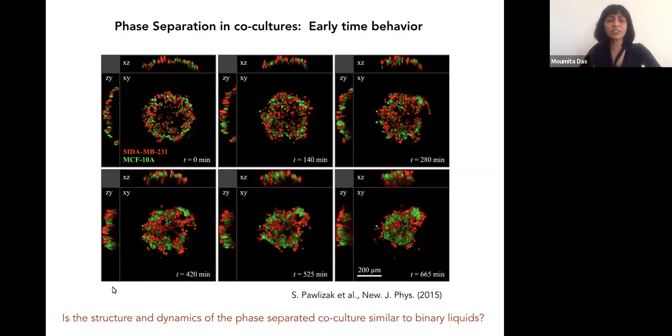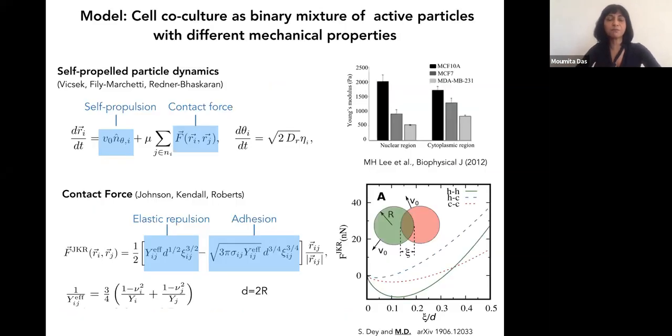Now, what we wanted to understand is whether the evolution of the structure and the dynamics of this phase-separated co-culture is similar to what you would see for binary liquids, given that when we were using the differential adhesion hypothesis, we were modeling the two cell types as liquid blobs, right? So can we keep using that analogy, and would the phase separation here look like what you would have expected in the case of liquid-liquid phase separation of a binary liquid? So that is the next step.